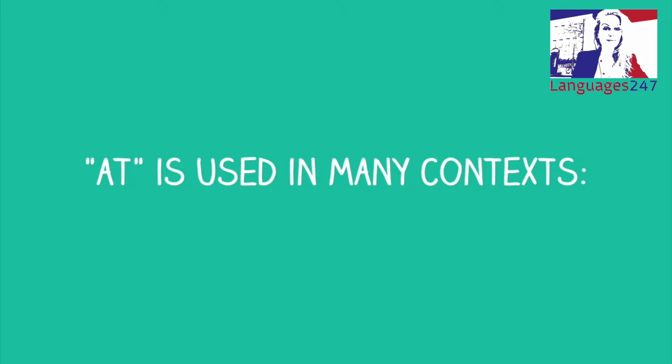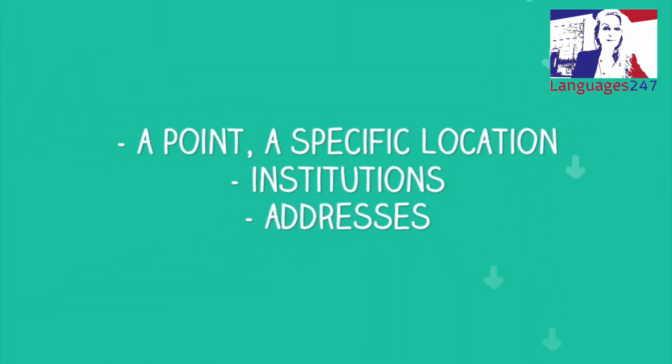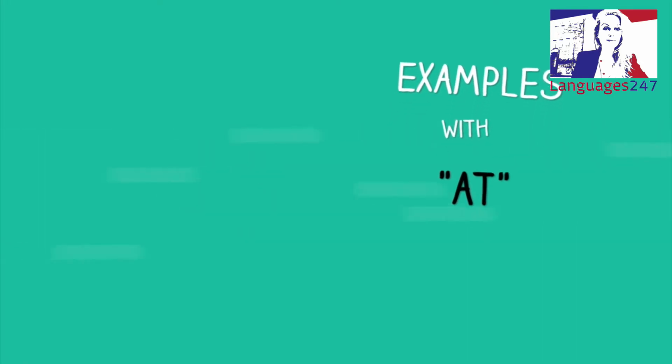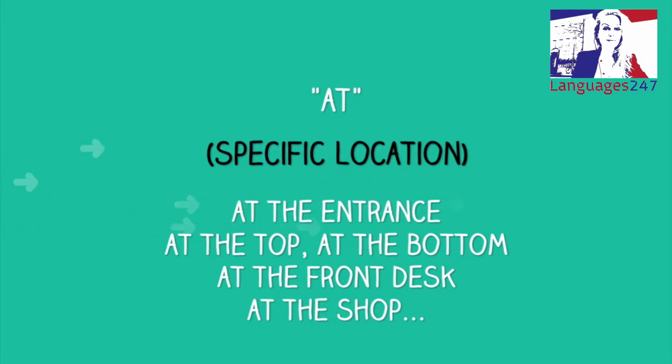At is used in many contexts. A point, a specific location, institutions, addresses. Examples with at. At with specific location: at the entrance, at the top, at the bottom, at the front desk, at the shop.